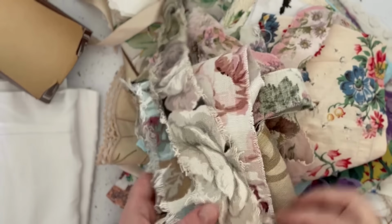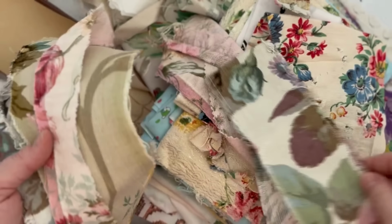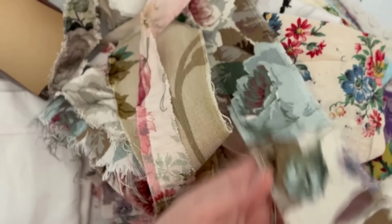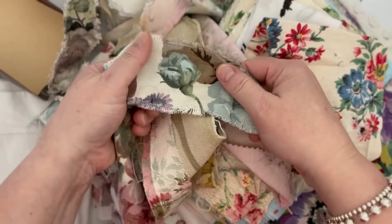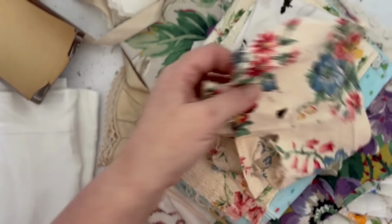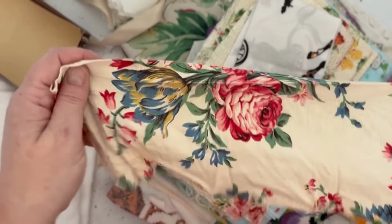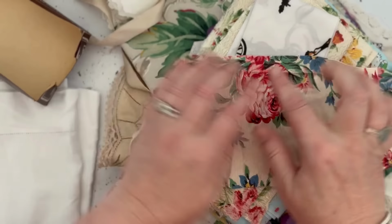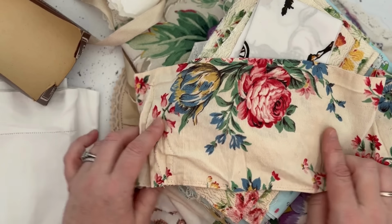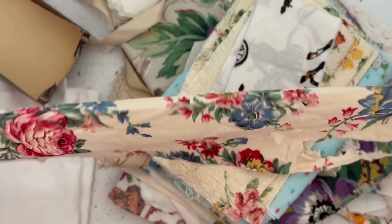So lots more pieces of little bits of vintage Sanderson, which would be lovely for ties on things, or just to add in, you know, maybe you need a little rosebud in your work. Who knows? Just gorgeous. So lots of those as well. This is a really holy piece of fabric. Ripped. Just stunning. Look at that. I just love that. No idea what I'll do with it. Just adore it though.